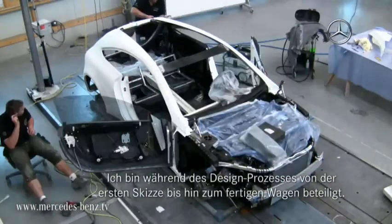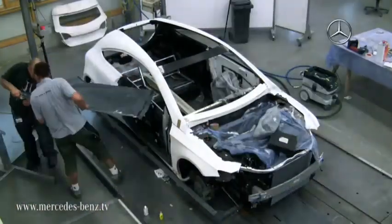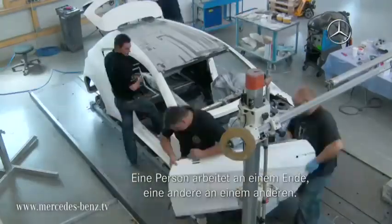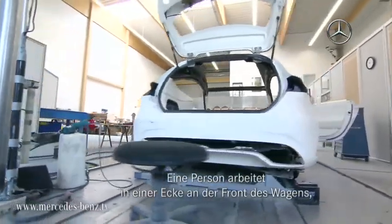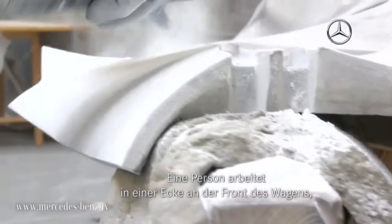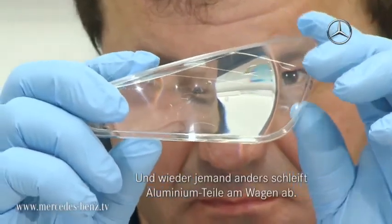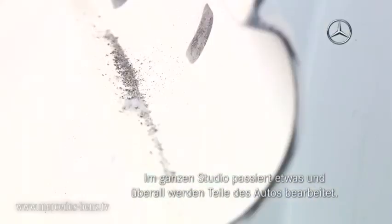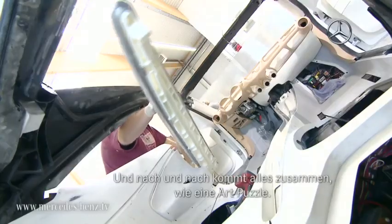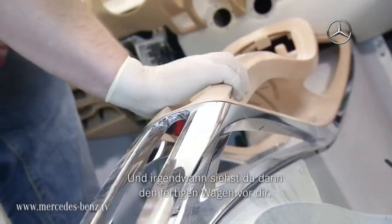I'm involved in the design of the car from the very first sketch to the final product. One person working on one end, another on the other end. When it comes to the final product, it's in bits. So one person is making a front end in one corner of the studio, and then you've got the glass being shaped, aluminium elements being polished, and so you kind of have to work your way around the studio and see bits of the car being finished. And very slowly that all comes together like a big jigsaw puzzle, and you see the final product in front of you.